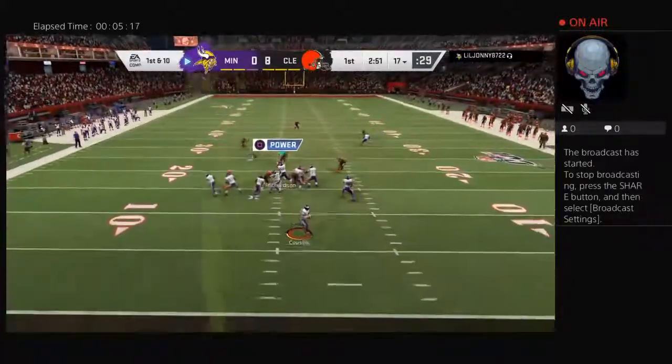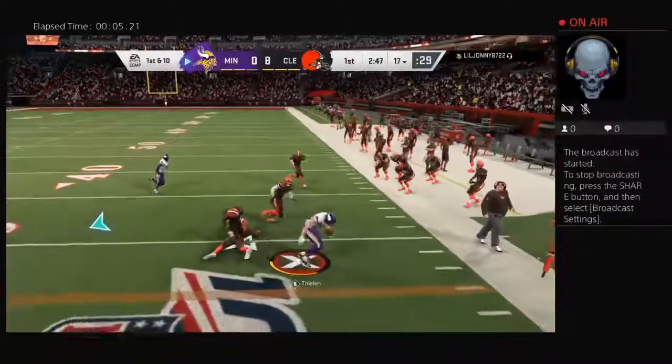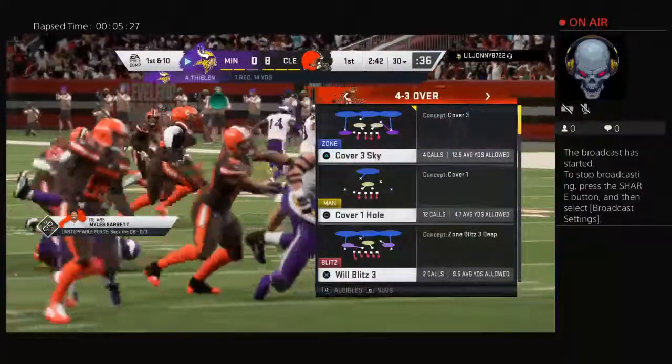Now Cousins here on the bootleg. Open here, Adam Thielen. And he'll get this up to the 30-yard line. They get 14 there. 1st down, Vikings.